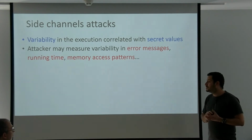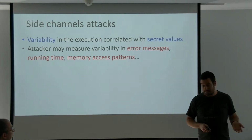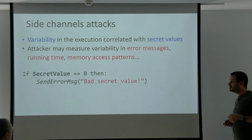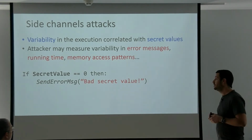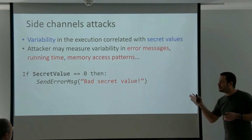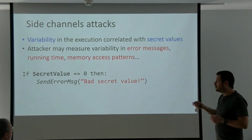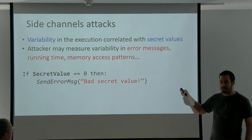So let's assume that we want to implement a very secure cryptographic protocol or primitive. And now part of our code is going to be this line that checks if a secret value is equal to 0 or not. And if it's 0, then it's an error. It's going to send an error message saying this is a bad secret value. Now, if an attacker is able to measure or detect those error messages, he learns information about the secret value.